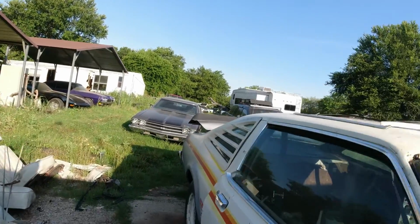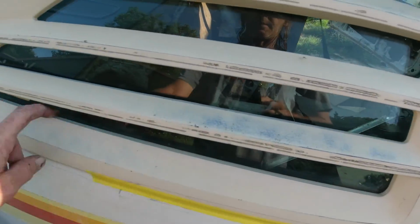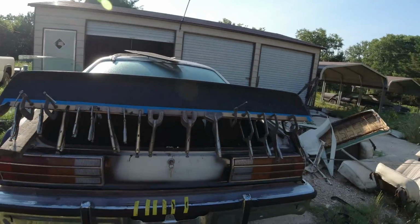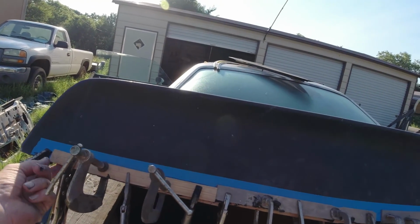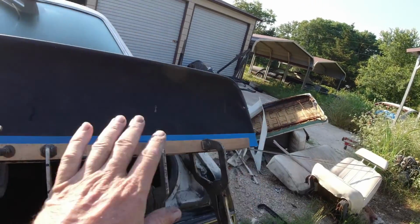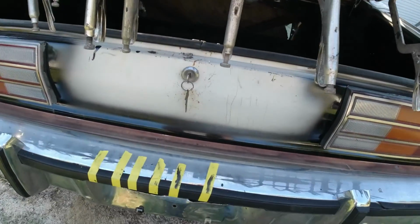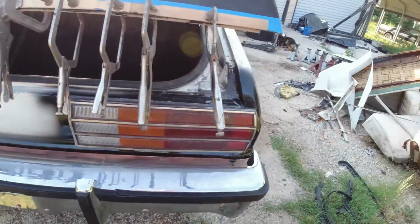Do I have this? I taped that one back up, but this one wasn't leaking, had a factory seal around it. Now the spoiler, I used every clamp I had, if you can see that. Since I was doing the urethane, I put a bead of urethane between the deck lid and the spoiler and clamped it all down. I'm fixing to take all them clamps off, and hopefully it sticks. And I put a little bit here on this molding deal that was busted, put a little bit there.